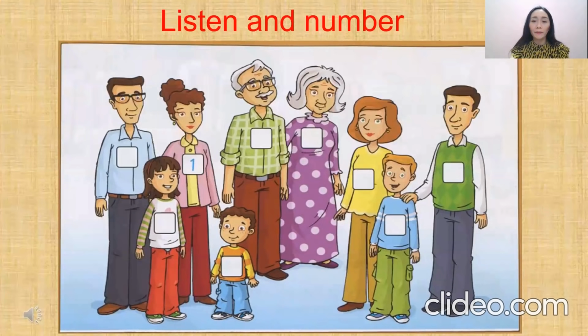Listen and number. 1. This is Rosie's mom. She has curly hair. It's brown. 2. This is Rosie's dad. He has short black hair. 3. This is Rosie's brother. His name's Billy. He has short curly hair and brown eyes. 4. This is Rosie. She's Billy's sister. She has brown hair. It's straight.